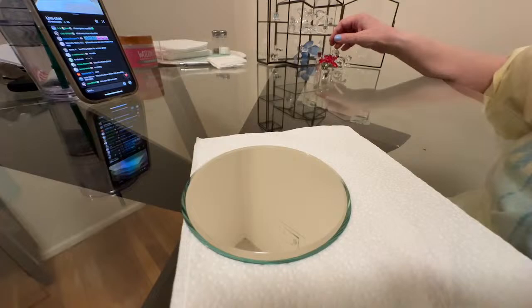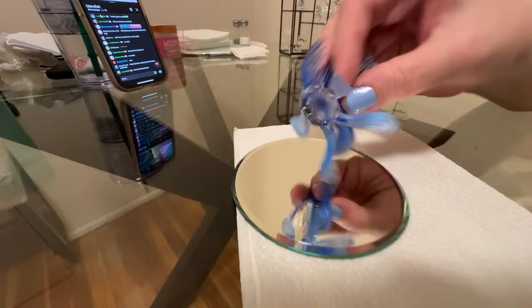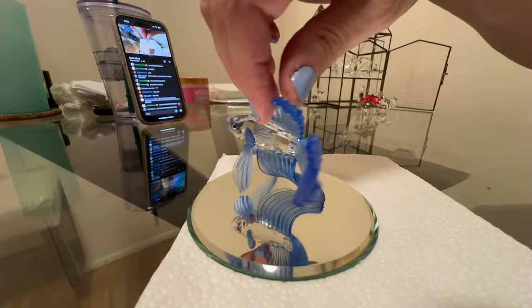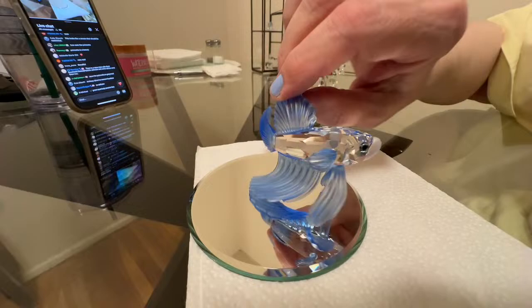Okay, here's another fish. This is the fish. And it's blue. Does everybody like the fish? Look at that. That's my fish. The poinsettia is gorgeous, says Adriana. Oh, you love that? Myrna says they're so delicate.